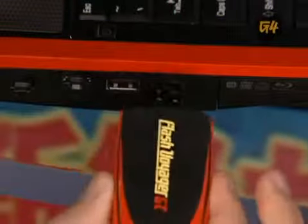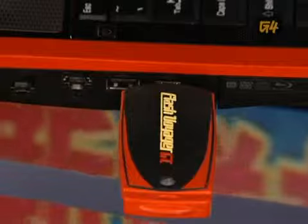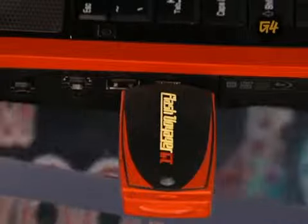Now, it copies data at about 28 megabytes per second, which is pretty snappy. It's a little big, so it might take up two USB ports if they're right next to each other on your laptop, as you can see there in the shot. But I think the size is worth it because it is water-resistant, and also the casing is shockproof. Overall, I think it is worth the $400 for a super fast, resilient, 128-gig thumb drive. And you've got to keep in mind, 128 gigs crammed into that size, $400 is actually not that bad.